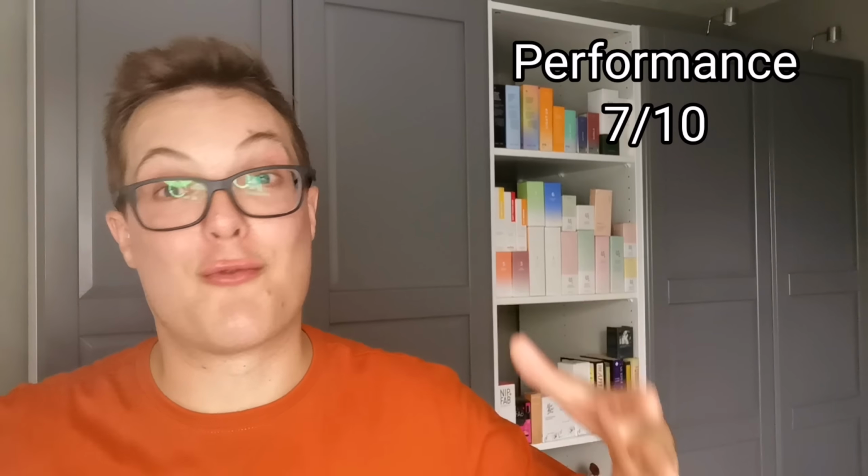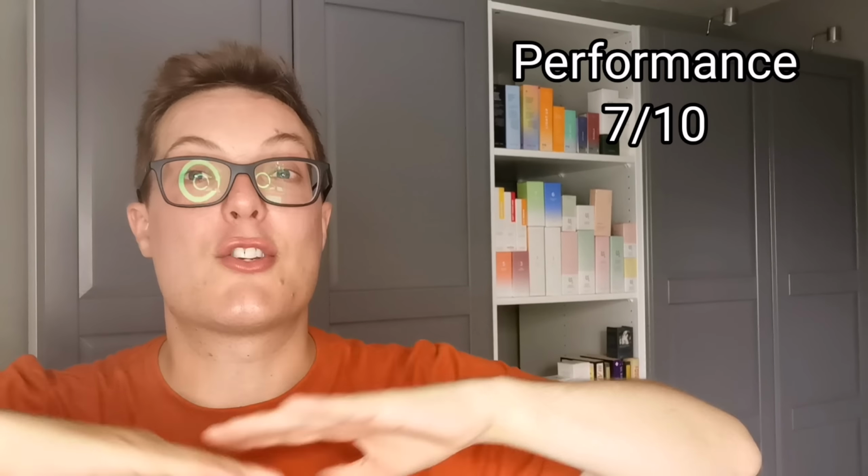When we come on to performance, 7 out of 10. This worked really well. There's a reason that azelaic acid took the world by storm, because it genuinely works, and this product delivered so well. You don't get a whole lot of irritation and prickling from this product, which is sometimes what people report from other azelaic acid serums, so I love that, and it's relatively quick to act.